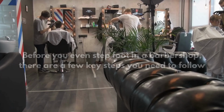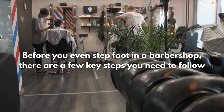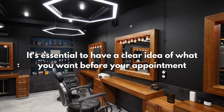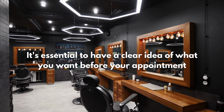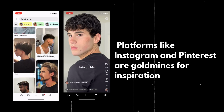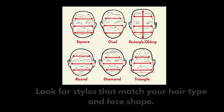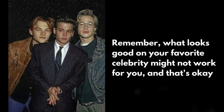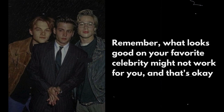So, let's get started. First things first, let's talk about preparation. Before you even step foot in a barbershop, there are a few key steps you need to follow. It's essential to have a clear idea of what you want before your appointment. Not sure what works for you? No problem. Platforms like Instagram and Pinterest are gold mines for inspiration. Look for styles that match your hair type and face shape. Remember, what looks good on your favorite celebrity might not work for you, and that's okay.